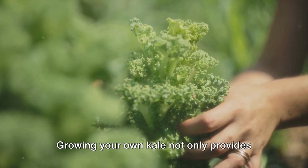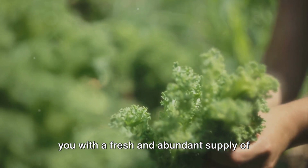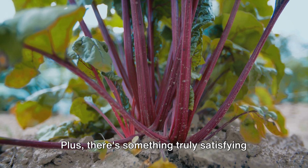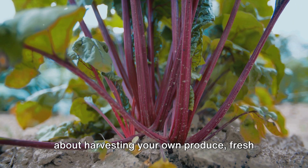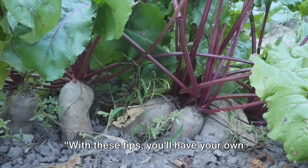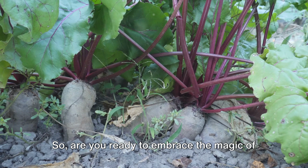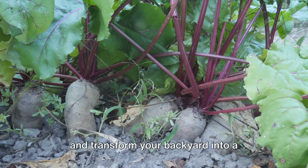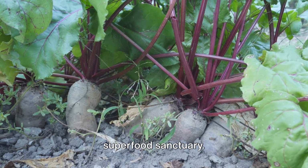Growing your own kale not only provides you with a fresh and abundant supply of this superfood, but it also adds a touch of green beauty to your garden. Plus, there's something truly satisfying about harvesting your own produce, fresh from the earth. With these tips, you'll have your own kale production in no time. So, are you ready to embrace the magic of kale? Let's get those green thumbs working and transform your backyard into a superfood sanctuary.